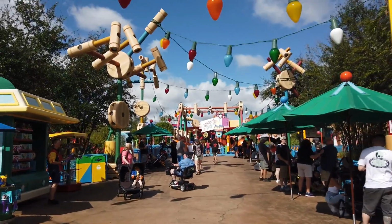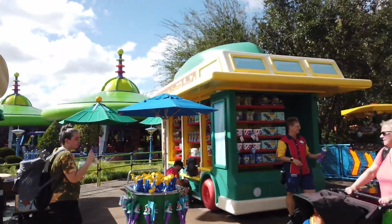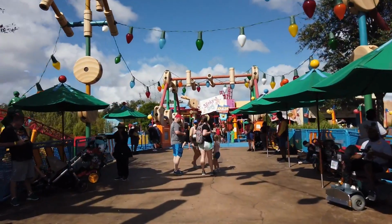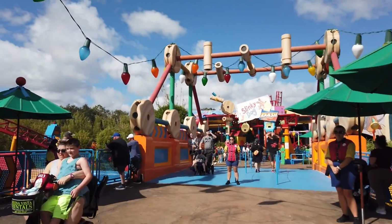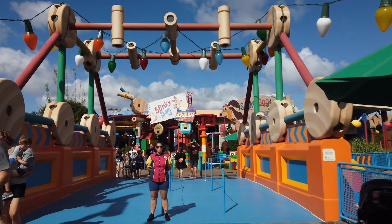Up here to the right, we are passing what is a nice little drink stand, some fun little toys that you can find at Jessie's Trading Post. But what really matters is what's up here at the end. This is Slinky Dog. This is where you're going to hop in line for that one. And it's up here back at the end and the entrance.